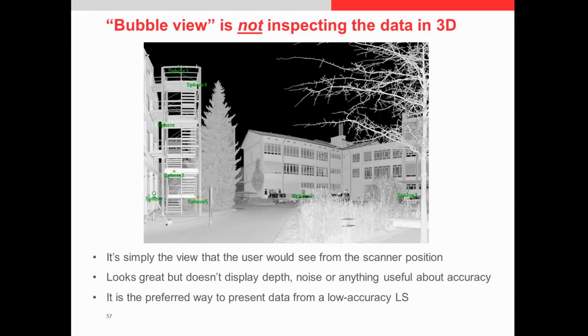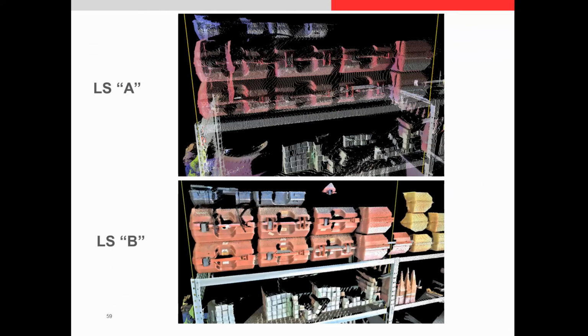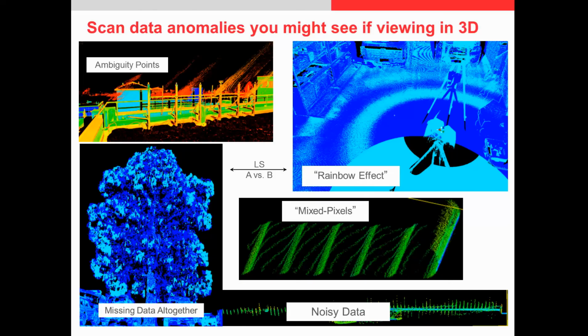So this is a bubble view. That looks really good. But then you look at the true data from the sensor. There might be waves in it, noise, all of the things we've been talking about. And then ambiguity points is what happens based on the laser spot size we were talking about.